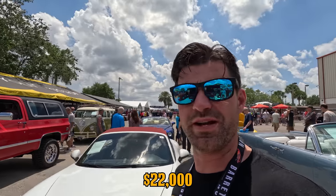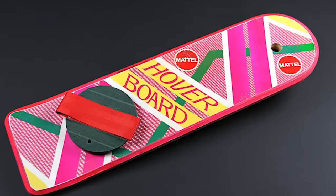All right, there you have it. $22,000, comes with the hoverboard, comes with the sports almanac, comes with the Air Mags. I think they're called the self-lacing sneakers. Add a buyer's fee of another 10%, $2,200. So you're at $24,200.